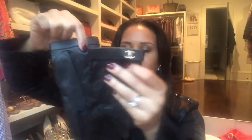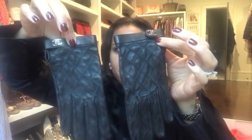Okay, the next item is another accessory, and what was interesting is the Chanel that I was in was a very warm weather place, warm and humid weather. So when I saw these, I was surprised that they were left in the store, but not really, because I was thinking, who would wear these here? And they are a pair of Chanel gloves. You can see both of them here.